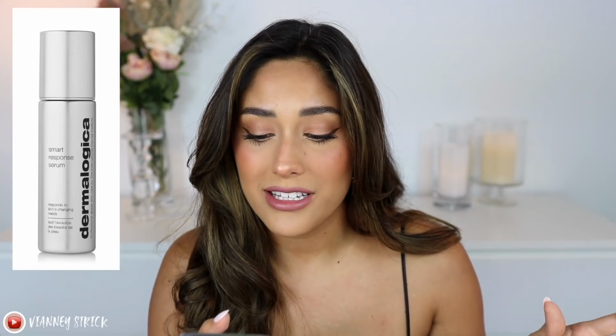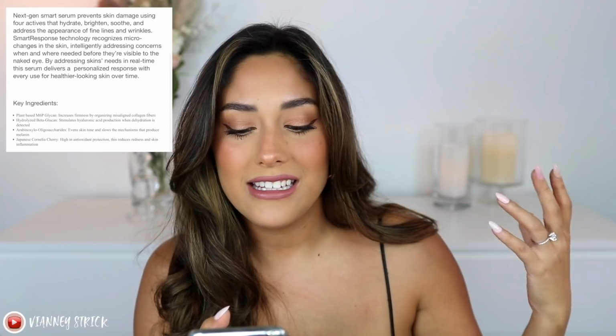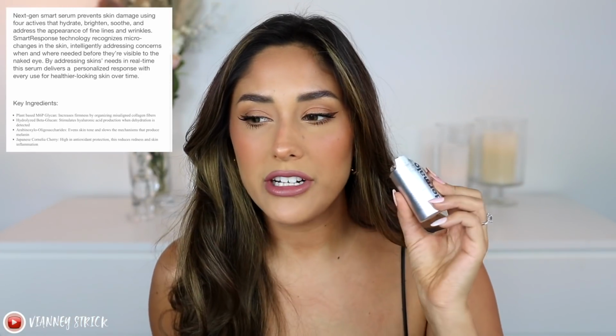It is a Dermalogica Smart Response Serum. So it is described as a serum that prevents skin damage using 4 active ingredients to hydrate, brighten, soothe, and address the appearance of fine lines and wrinkles. It has a technology that recognizes micro changes in the skin and intelligently addresses concerns when needed before they're visible. So it's just been my go-to. I've been using this every day during the day.